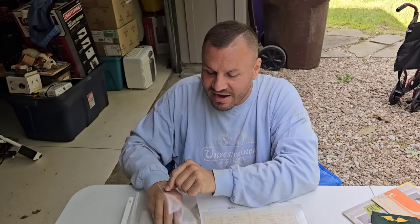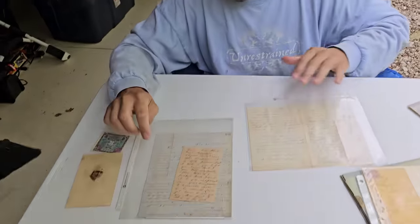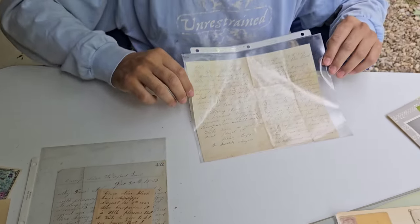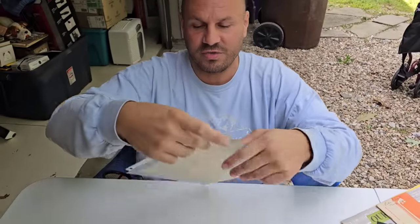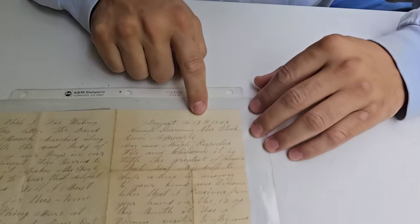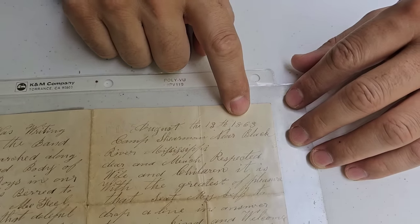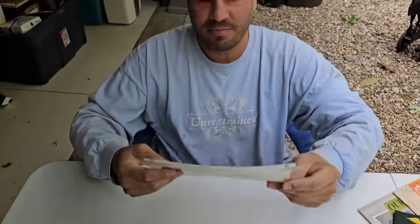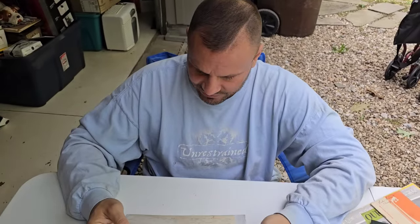I'm going to tuck that back in here. This is a whole nother letter. I found it very difficult to read that handwriting. This is another from the same soldier to his wife. I'm going to read to you as well. Actually, this is August 13th, 1863, near the camp, near the Black River, Mississippi. Same area. I'm going to read the last page here.